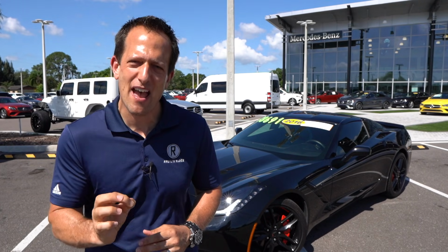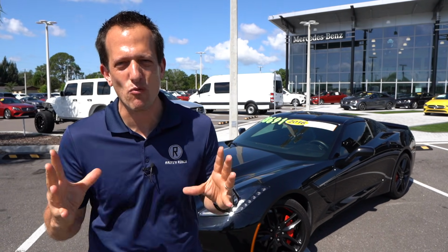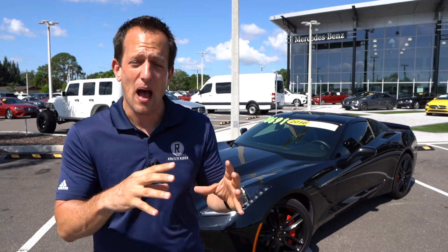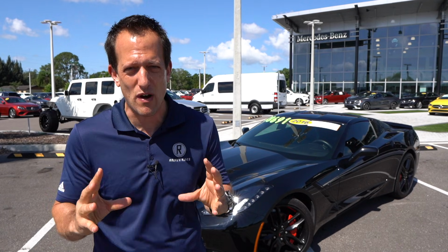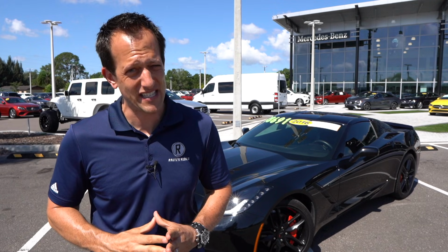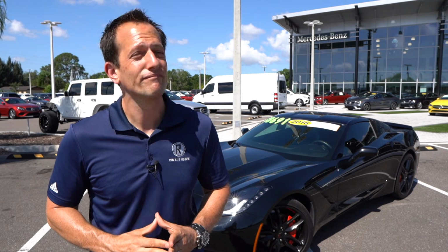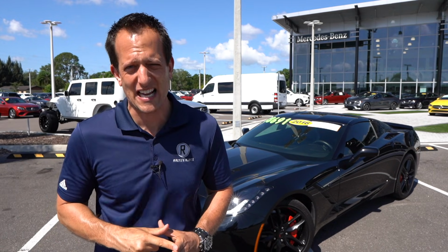And with the C7, there were some big things that came back, especially the Stingray name. The last time Stingray appeared on a Corvette, believe it or not, was all the way in the C3 generation, the third generation, back in 1976. Does anybody know when the Stingray name first appeared? Time's up, 1963, the first year of the second generation.